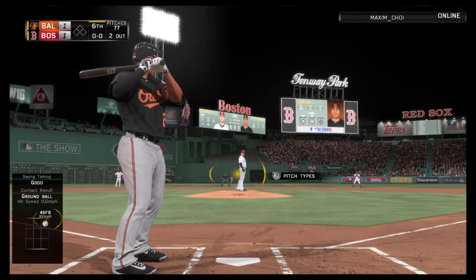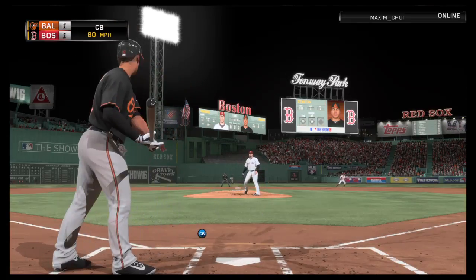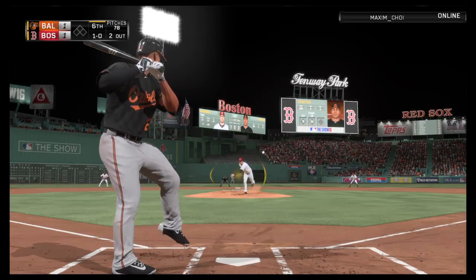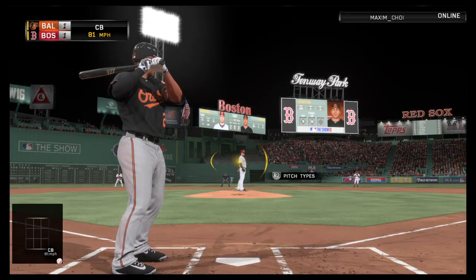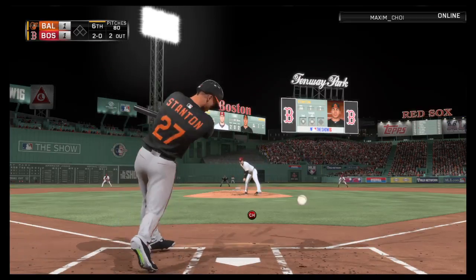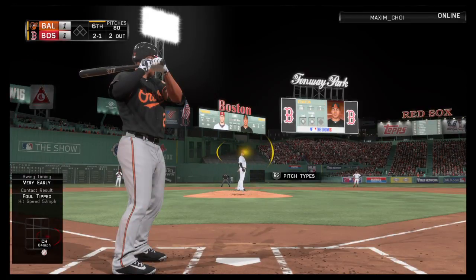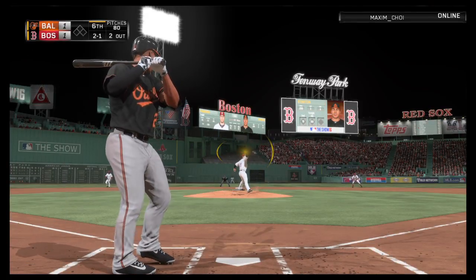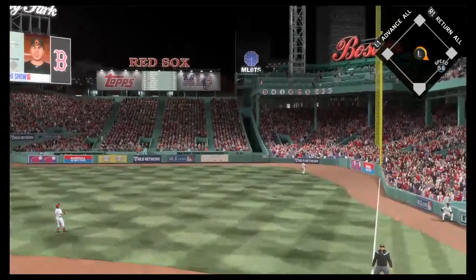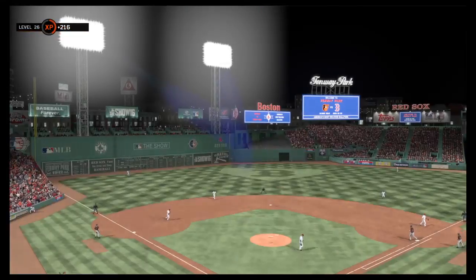Giancarlo Stanton stands in, reached on a walk in his last trip. Curveball, and that misses in the dirt for ball 1. And they won't get him to chase the curveball in the dirt that time, and it's 2-0 now. Tap fouled at home plate. In the air to straightaway right. Betts has a read on it. He makes the play, and that'll end the inning.